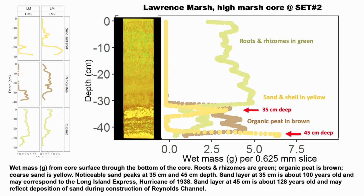In this plot here, you can see the changes in densities of roots and rhizomes and sand and shell as you go from the surface down through the core. And out of curiosity, I'll point out there are two peaks in sand, one at 35 centimeters deep and another at 45 centimeters deep. And these are probably of the ages where we expect that the 35 centimeter peak was from the Long Island Express, the hurricane in 1938, and the peak at 45 centimeters is probably during the construction of the Reynolds Channel.